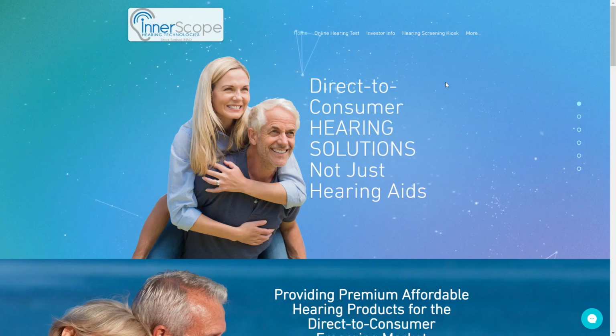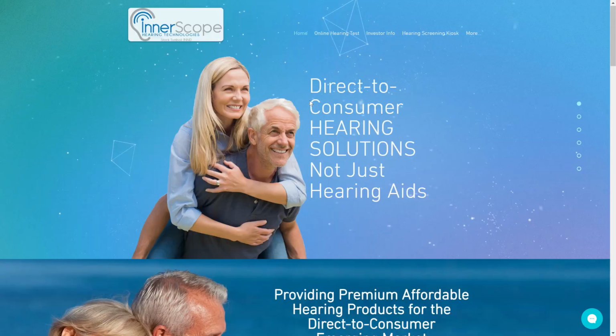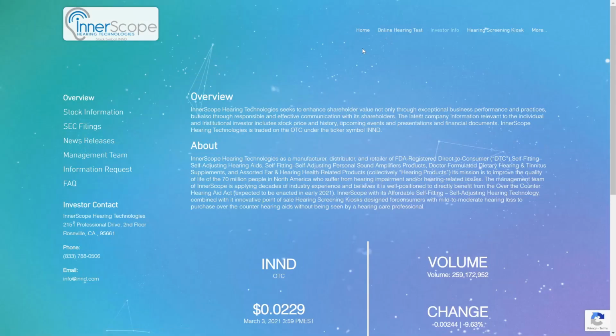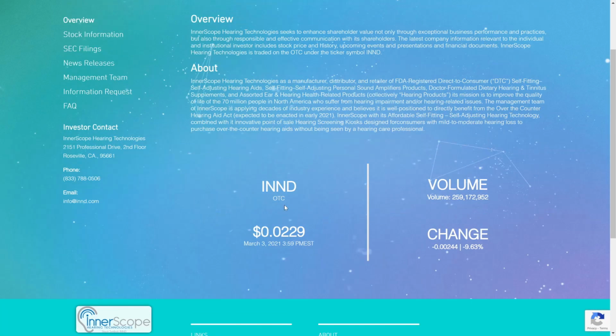So the first new update I wanted to share about INND is their changes to their website. We can see here it looks about the same, but one thing at the top is the investor info. If you select that, you'll see that they've changed this up a little bit, being more transparent to shareholders. They give you the overview, the about, and what it's been traded for most recently, the volumes and the change of their volumes.